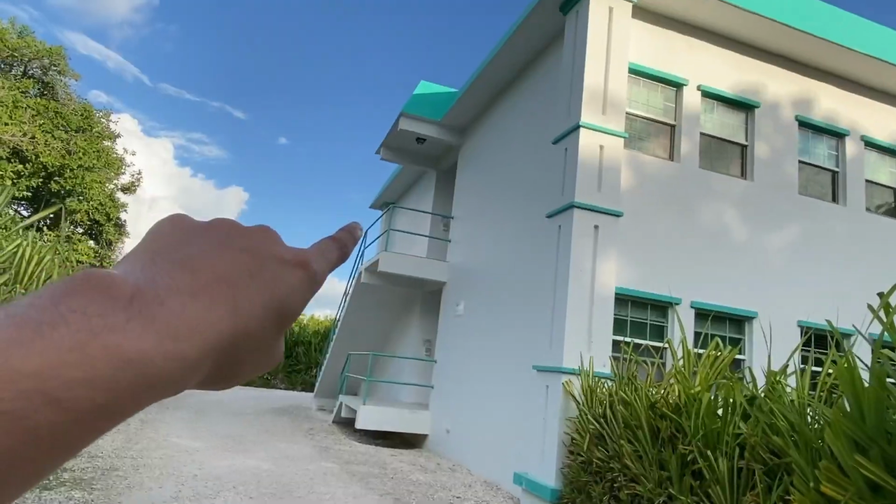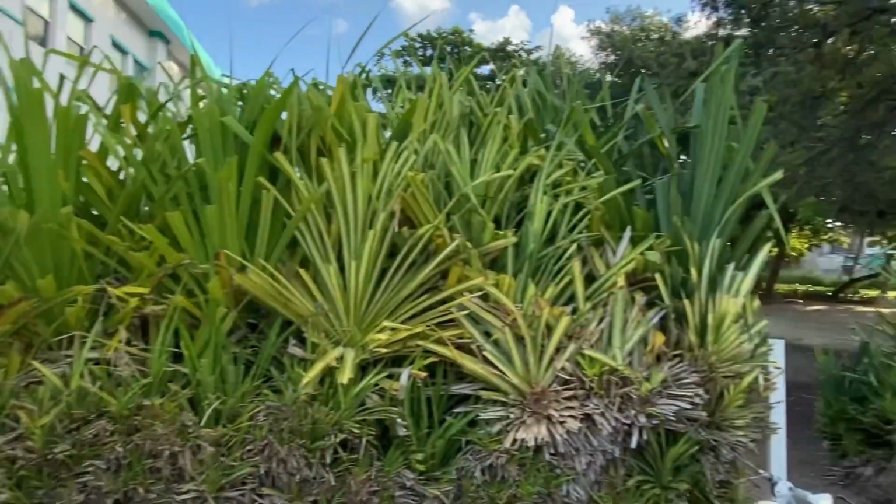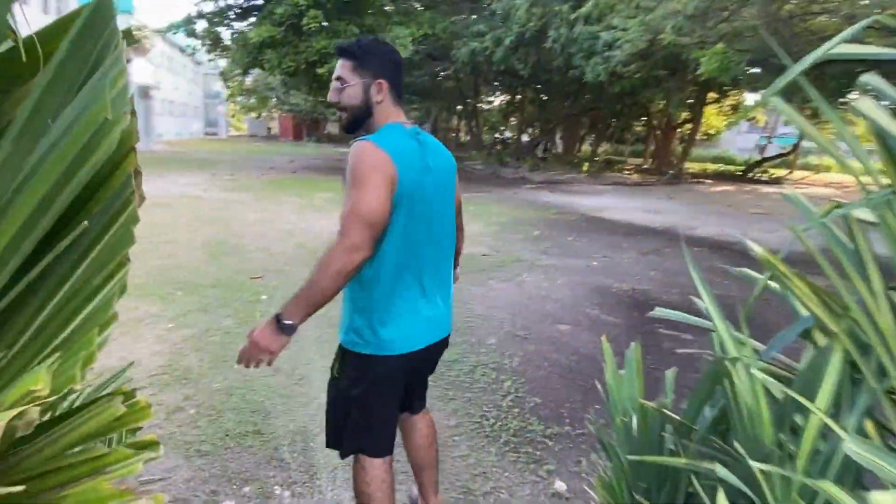Yeah, that's where we started. Our journey started from that rail over there and we went down and went that way. But now it's time to see what's right here. In the back. In the back.